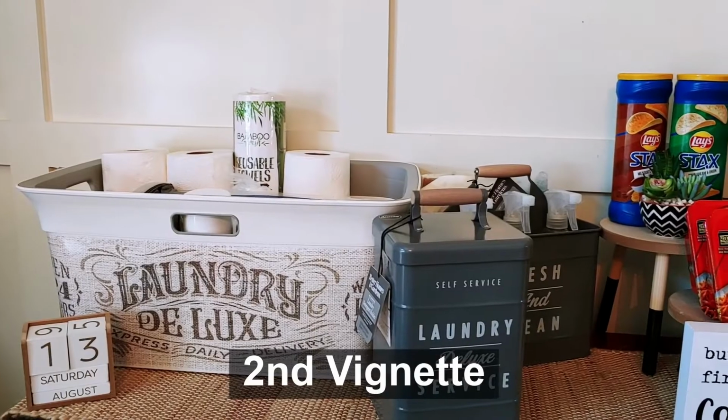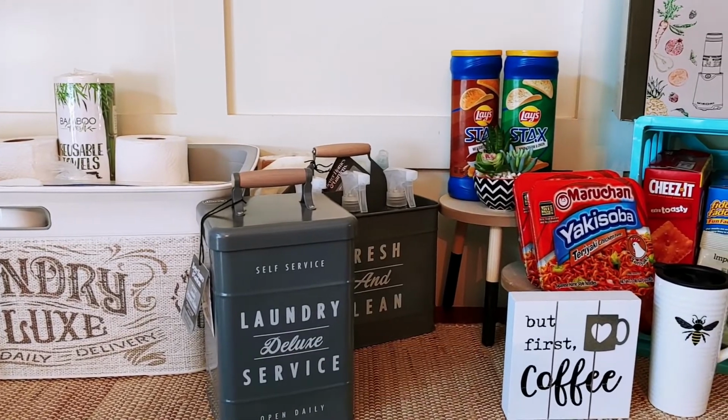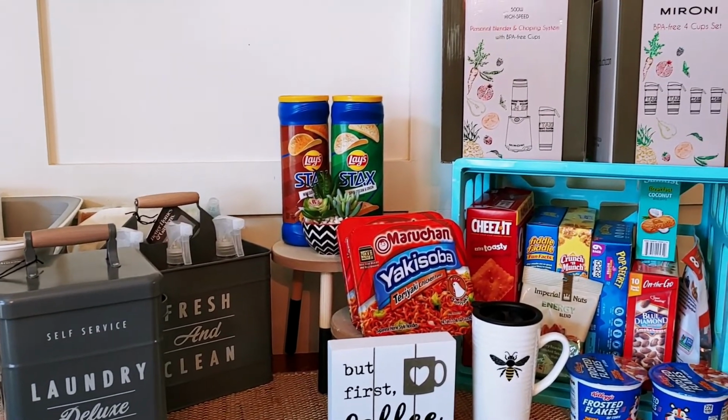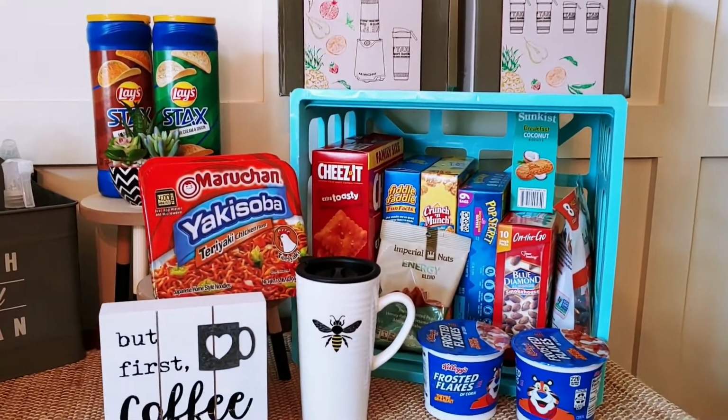Here's our first unload, packed with laundry containers for clothes and cleaning supplies, and then we have our crate, which is going to be used for a dual purpose for food and storage.